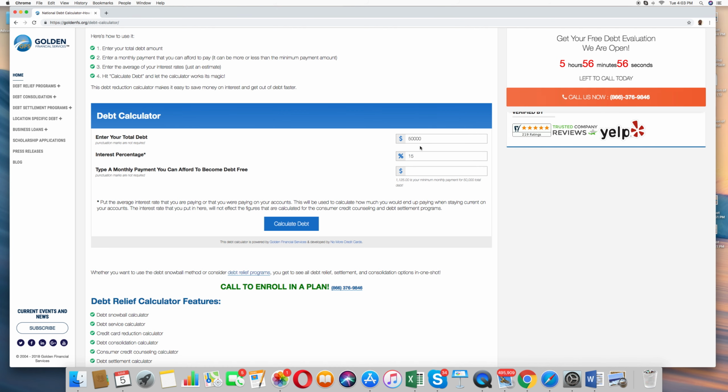All right. If you have $50,000 in debt, 2.5% is about what it would be when paying minimum payments. So we could take 50,000 times 2.5%, that's $1,250. So if you're just paying those minimum payments, you're probably paying around $1,250, but that's too much. You can barely afford it.